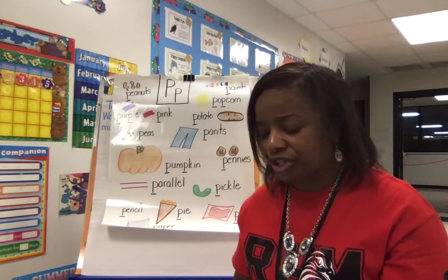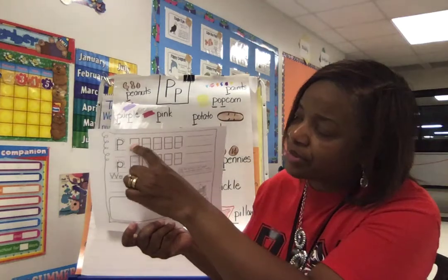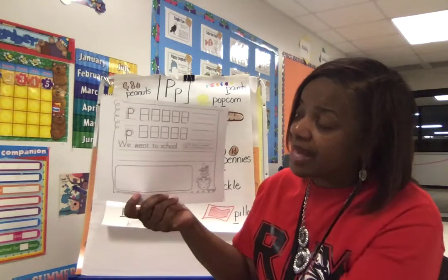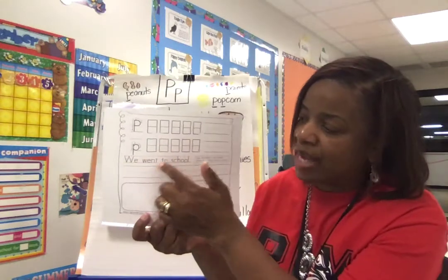All right. Another activity that you're going to engage in this week, boys and girls, you're still working on uppercase P's. Remember, don't let the box fool you. It's still upstairs and downstairs. Make P's all the way across, lowercase p all the way in that basement. Then that sentence says, we went to school. Read it with me. We went to school.